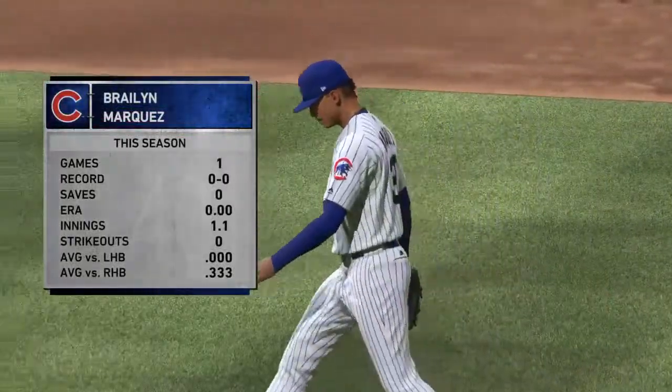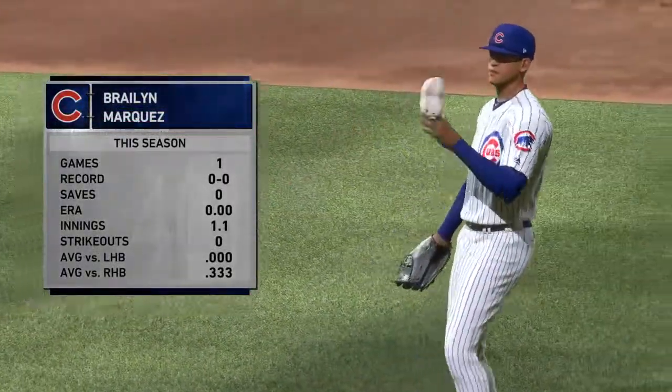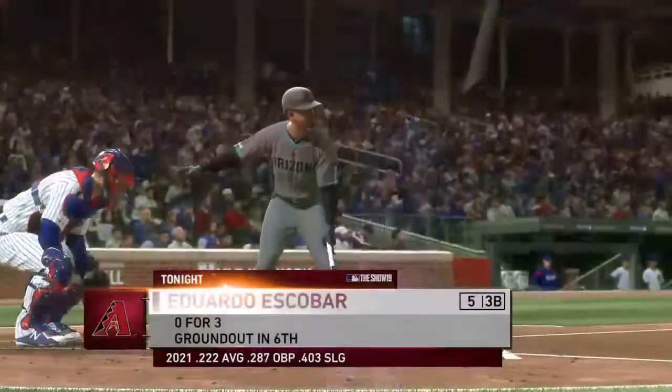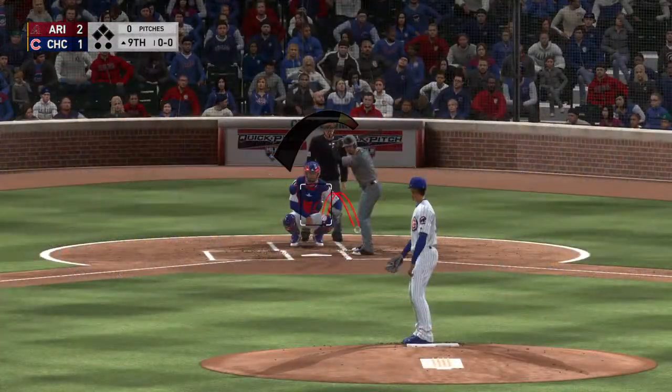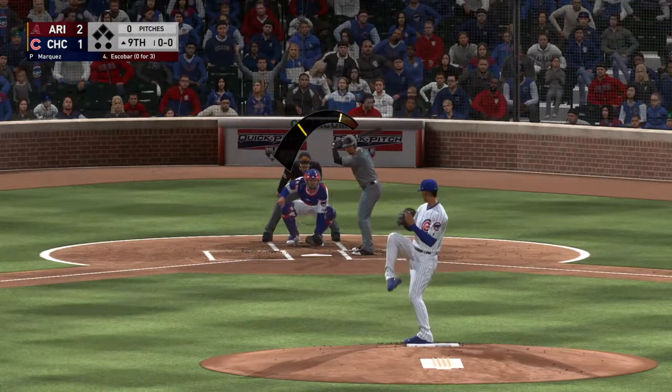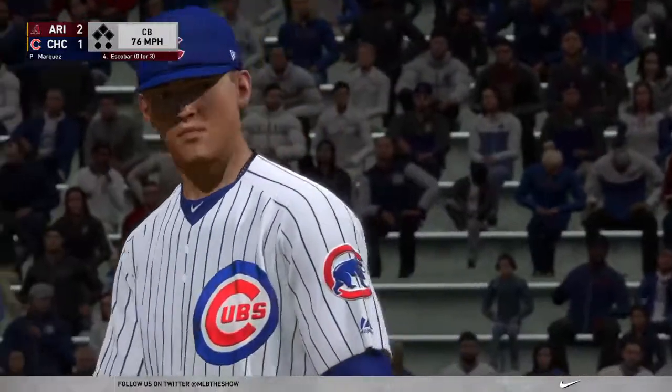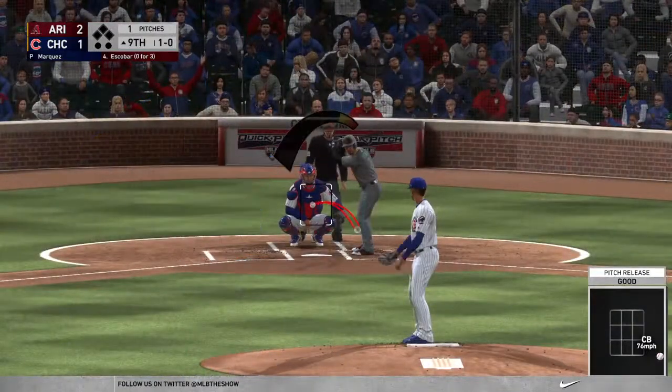Marquez enters from the pen to start the 9th inning as he'll try to keep the score right where it is heading to the bottom of the 9th. So here's the cleanup hitter for Arizona, Eduardo Escobar. He'll lead things off here in this 1-run contest. 9th inning begins as the first pitch is taken for ball 1.